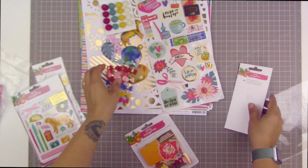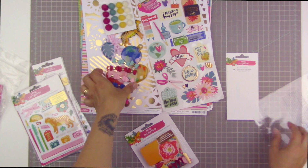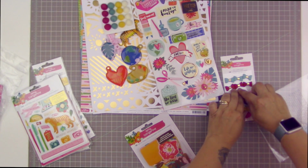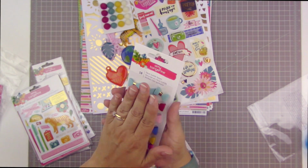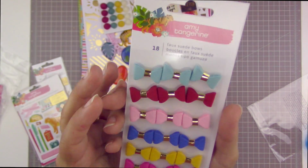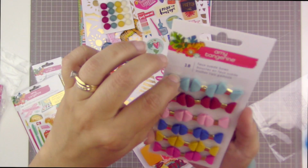So these, let me stick them on the sheet. I do like to unpackage everything as it comes into my scrap room because I'm more likely to use it if it's out of its packaging. It's easier to try it out and then stick it back on the sheet if you need to. So these are really cute.